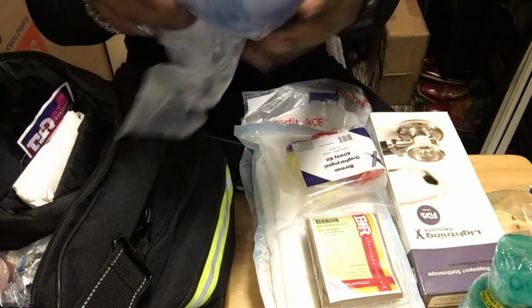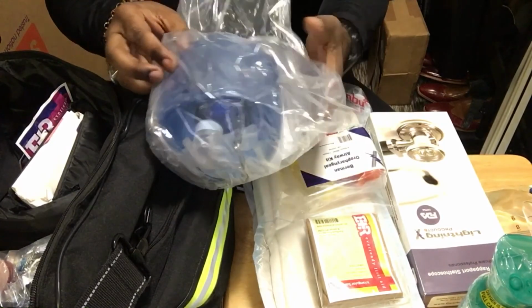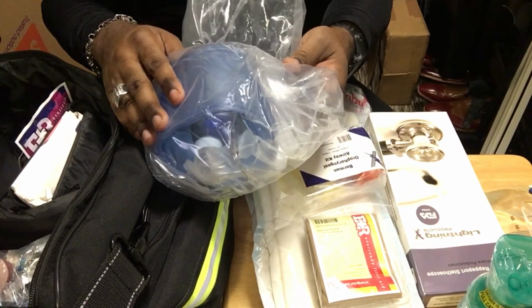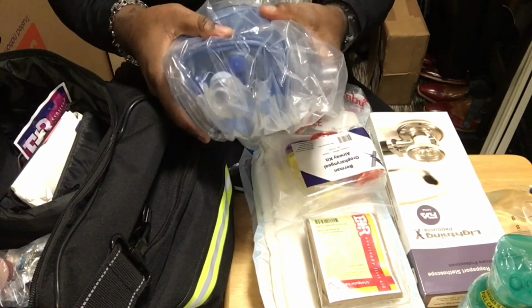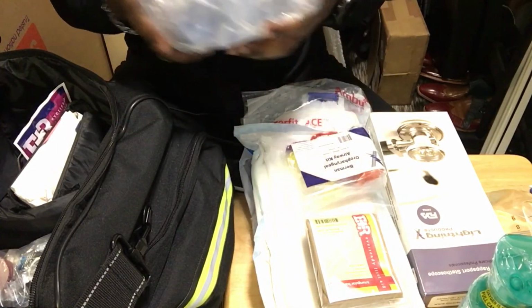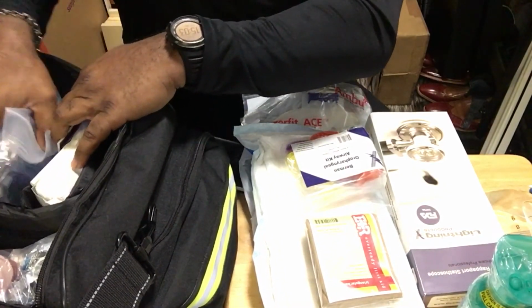Here's a breathing respirator to help them breathe. You got a mask right here, as well as your actual pump. And again, I keep all of it sanitized and in place.